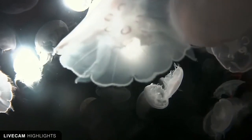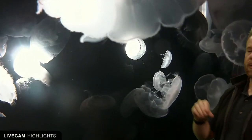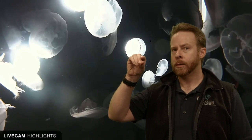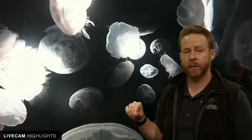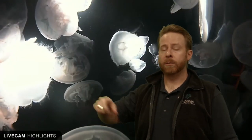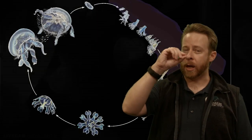Now they start microscopic. So imagine that seahorse started very small. Think smaller for a jelly. This part is where they can sexually reproduce. They can have male and female that will have babies, and those babies are microscopic, little tiny planktons.